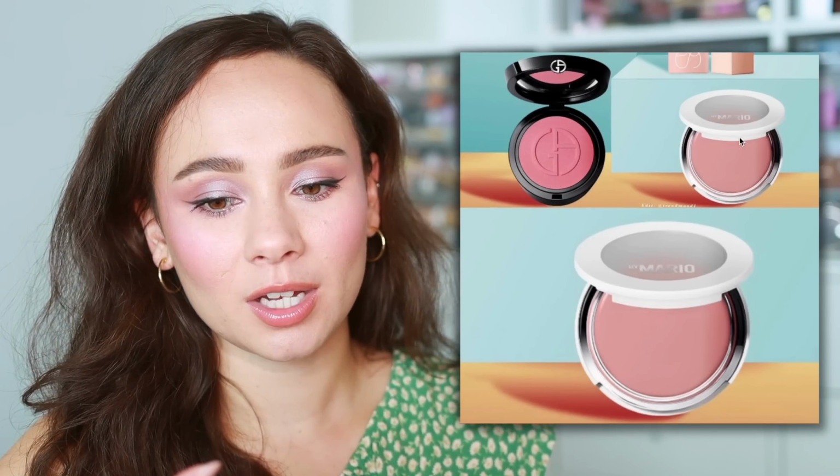So it might be a cream blush. It might have a sheer formula. It might not. We don't know. But I'm excited about this.